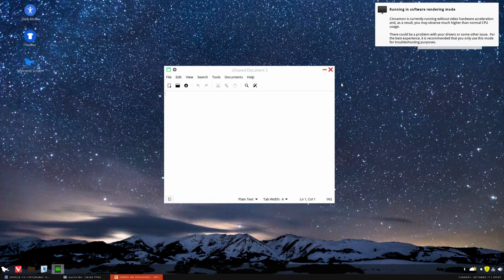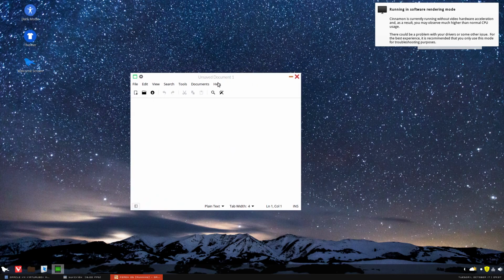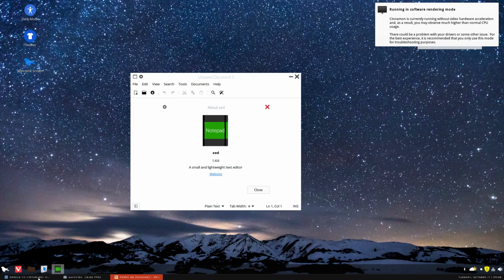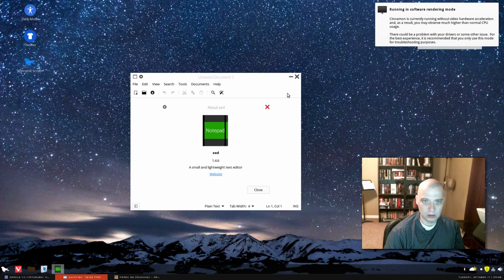Let's see what text editor they're using. I'm assuming it's probably gedit. No, it is Notepad, which is a small and lightweight text editor. Okay, that's cool. Yeah, Notepad is a pretty neat little text editor. So that's a cool choice there. It's not wanting to close though.